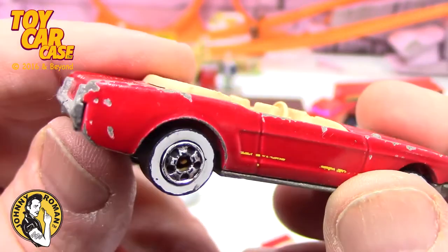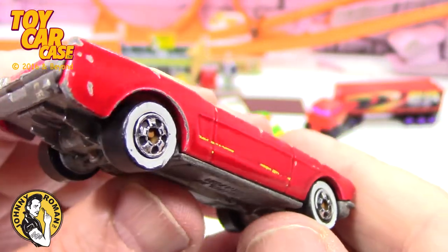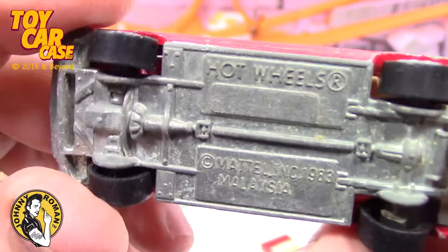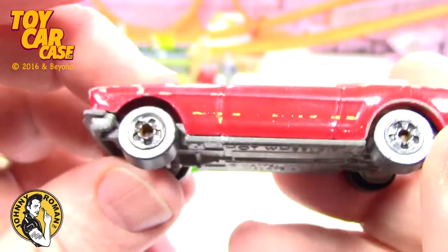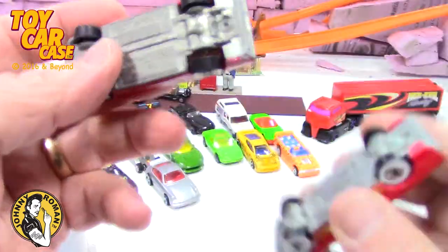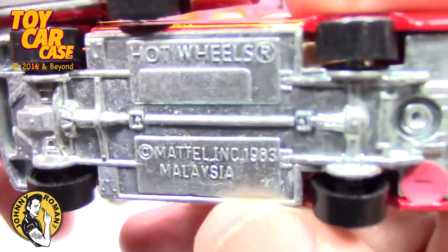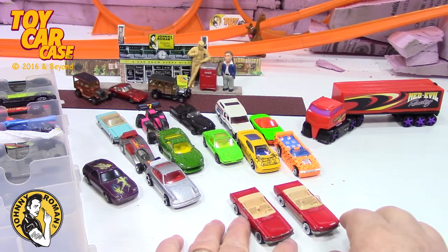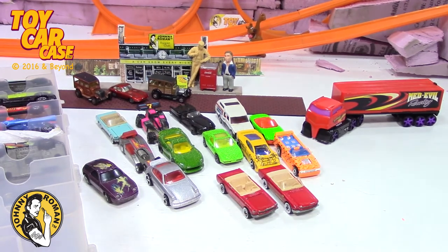Missing the windshield. Side markings. Has the white wall tires on it, but exact same casting and everything as this one, right? '83. Yep. Look at those babies side by side. One mint and one, you know what I mean? Oh, Trixie hates it when I do that.